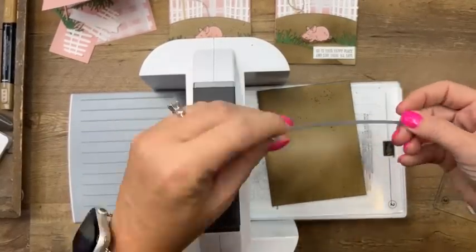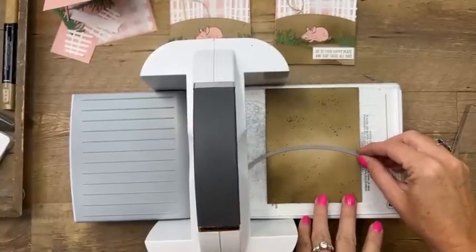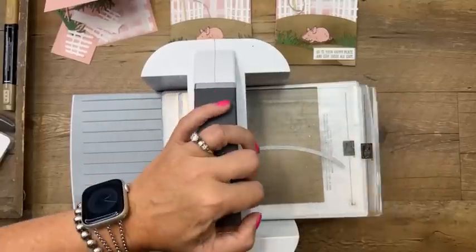All right, we're using this curved die right here from our Basic Border Dies, and I'm going to cut our first layer, which is just about half of the sheet.